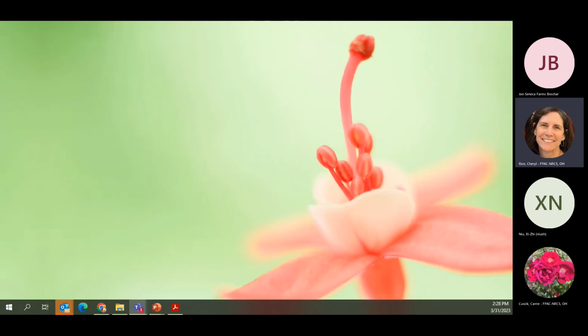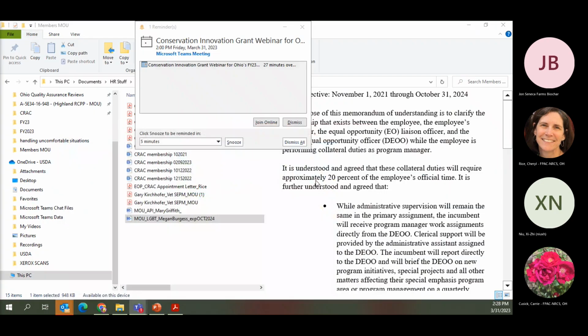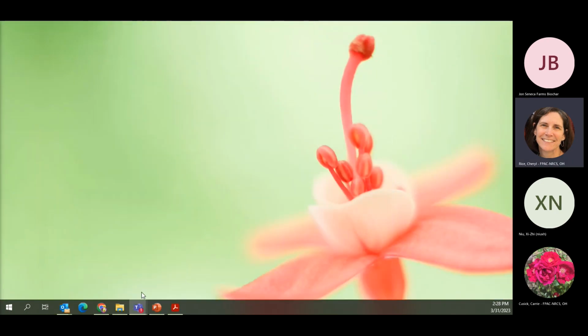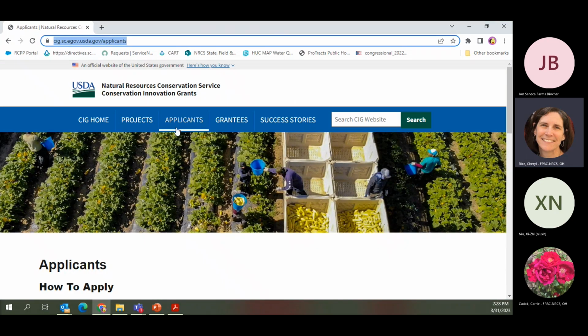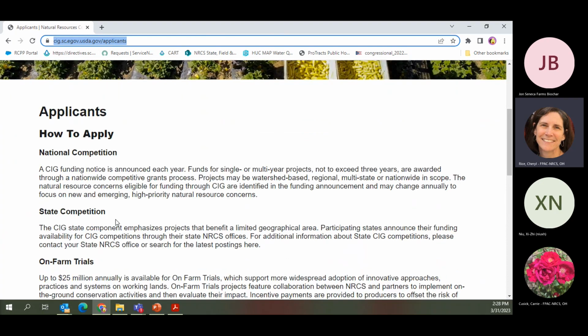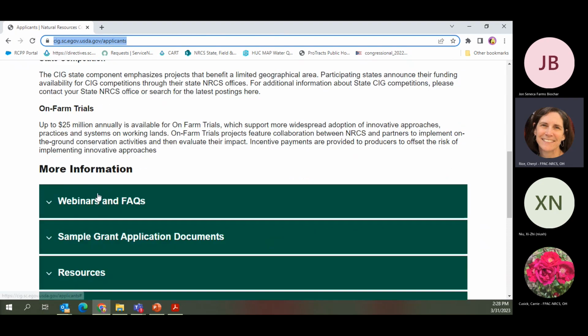Here, hold on a second as I try and get the right page. There we go. And I will pull up what that shows you. So hopefully this is some help. So here's the national site, but what's nice about it under this applicants tab, which is the link that I plunked in the chat, it really goes through how you do application and what that looks like.